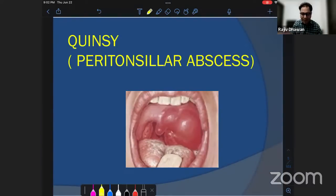Look at the name, peritonsillar. The pus is collected between the tonsil and its bed. If you remember, the bed of the tonsil is made by the superior constrictor muscle. So basically, the collection of pus is here. The pus is collected between the tonsil and its bed, the bed is made by the superior constrictor muscle, and this is pushing the tonsil medially and pushing the uvula to the other side. So a very clinical diagnosis: Quinsy, a peritonsillar abscess.